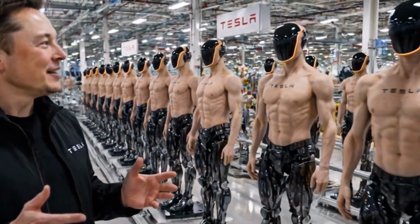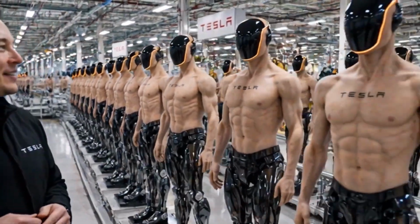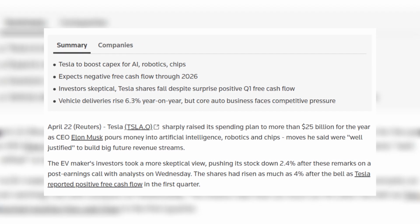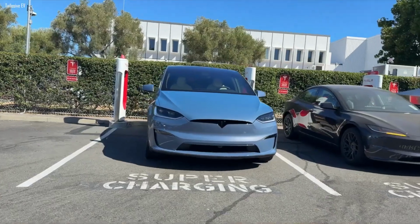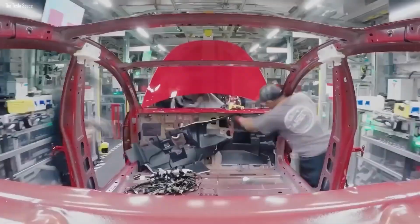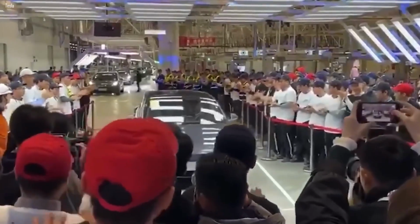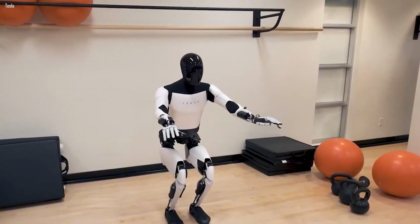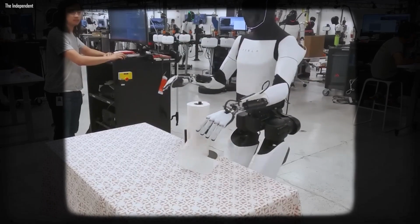Now let us get to the part that is shaking the entire industry, the production numbers. In April 2026, Tesla released its official first quarter earnings report. Tesla confirmed that it is shutting down its old Model S and Model X car production lines at the Fremont factory in California. Those lines are being turned into a brand new Optimus production line that can build up to 1 million robots every single year.